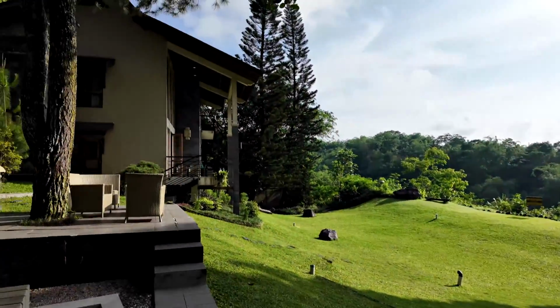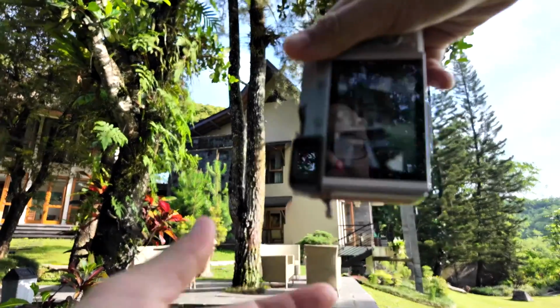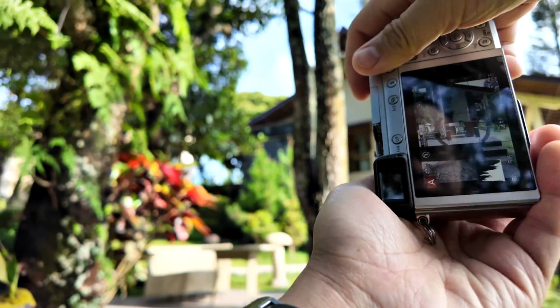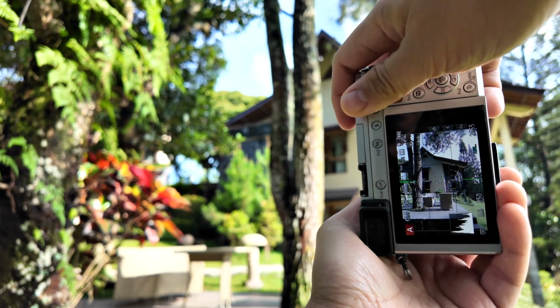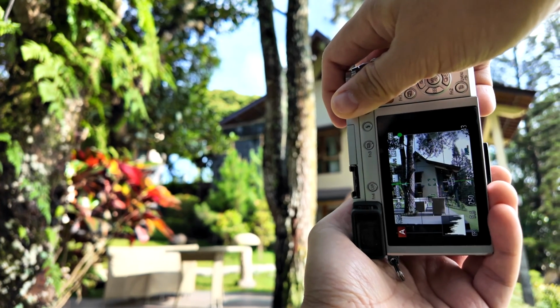Okay, now let's turn around, and yeah, maybe that's the kind of image that I want with 12mm. Let's come closer. Maybe something like this. I'm focusing on one of the chairs, and I'm going to crop a little bit of the stairs. This is vertical composition, something like this.